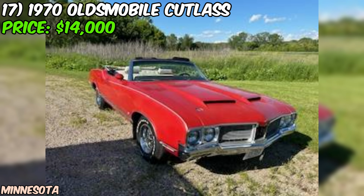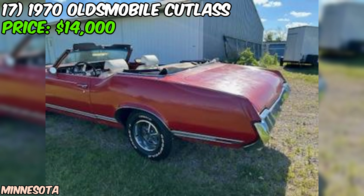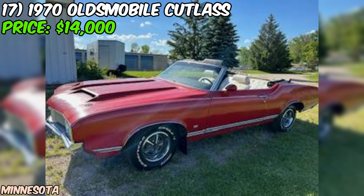you consider the rarity of the SX model and the potential for restoration, it could be a worthwhile investment for the right buyer. Just be prepared to put in some effort to get it looking and running its best. Overall, this 1970 Oldsmobile Cutlass SX convertible is a cool piece of automotive history that's looking for a new home.